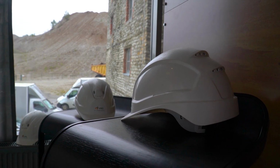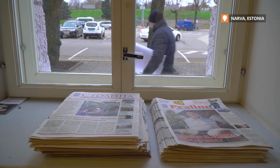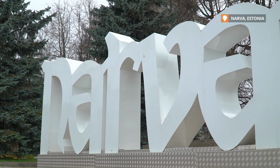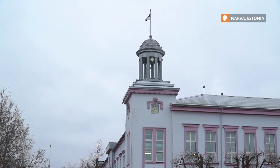However, Ida-Virumaa's reintegration is not just an economic issue for Estonia. In 2014, after Russia's intervention in Ukraine, Estonian politicians and civil society started using the "Narva is next" hashtag in the hope of once again drawing attention to the problem of the large Russian-speaking region in northeastern Estonia.